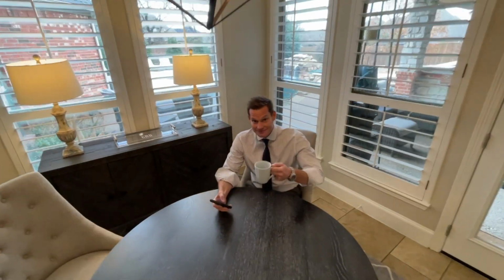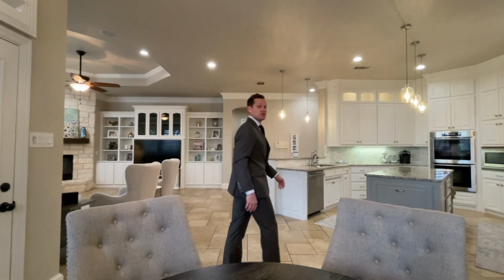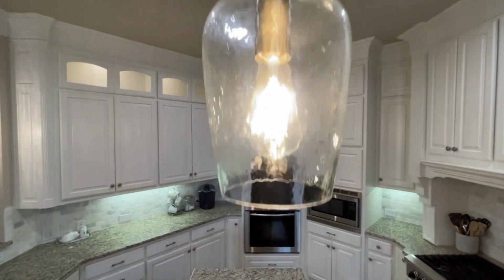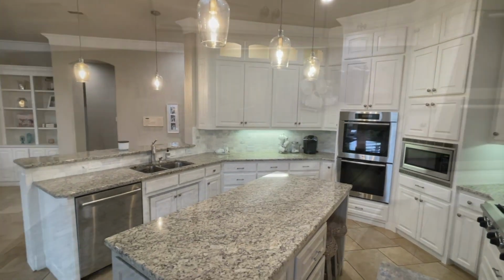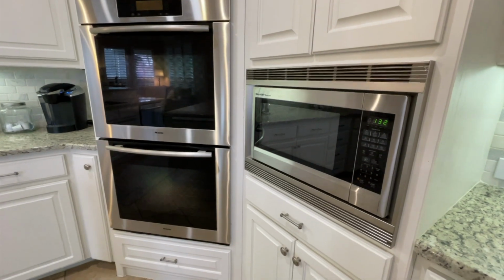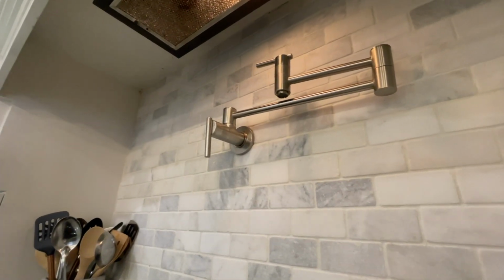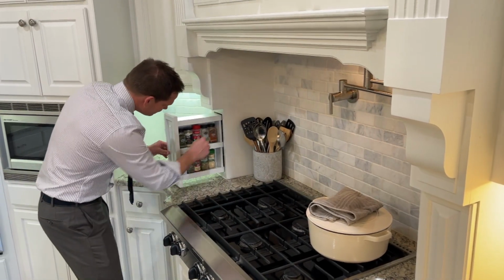The heart of this home and one of my favorite spaces is this kitchen family room, which includes breakfast nook, family living area, and this marvelous updated kitchen. The kitchen is gorgeous. It features updated lighting fixtures, stainless steel appliances, granite countertops. You have a double stainless steel oven, 6-burner gas cooktop, beautiful backsplash with a pot filler, lots of storage and counter space, and oh, check out the beautiful spice racks.